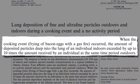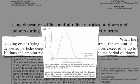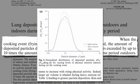The amount of deposited particles deep into the lung of an individual indoors exceeded by up to 10 times the amount received by an individual at the same time period outdoors. Just don't run around or play frisbee or anything near the grill, as the number of deposited particles significantly increases with exercise, just because you're inhaling greater lung volumes. It's kind of the secondhand smoke of the meat world.